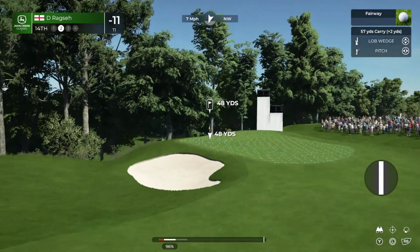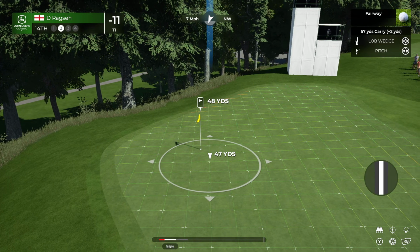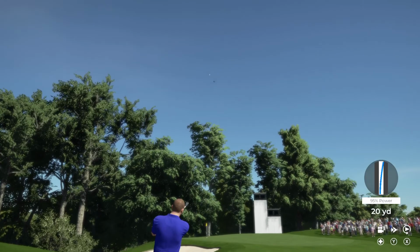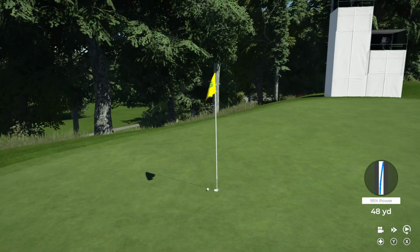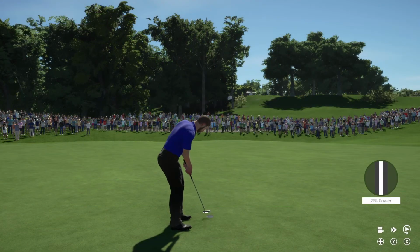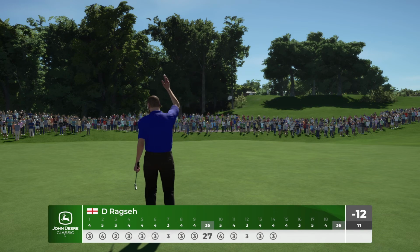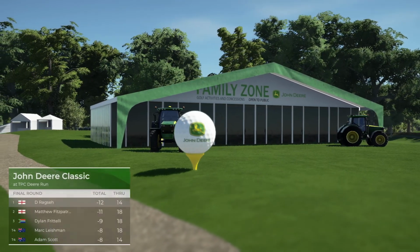Nicely done. Second shot here on the 14th. What a shot! Almost went in the bucket. Putting for birdie. And down it goes. So that's back-to-back birdies. Kinda like it. 2 in a row. He's feeling it. And at the end of that hole, he's gone into clear outright leader.